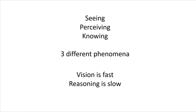Vision is fast, reasoning is slow. And this is important if we want to communicate effectively with our graphics. So what do you see? Two squares, right? Big black one in front of a little gray one. Do you see the white square? It's really clear, isn't it?